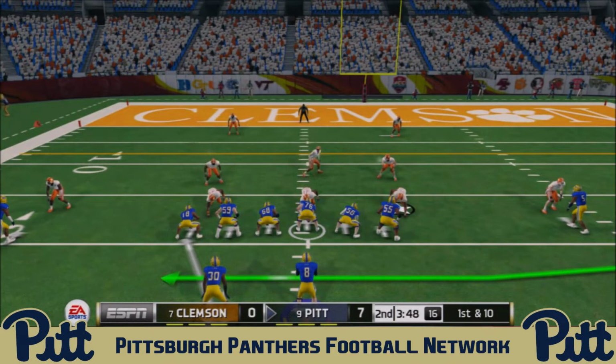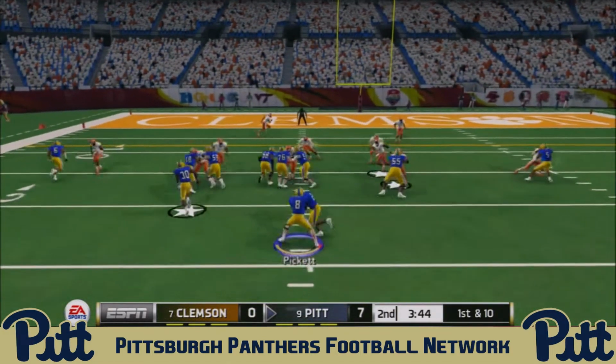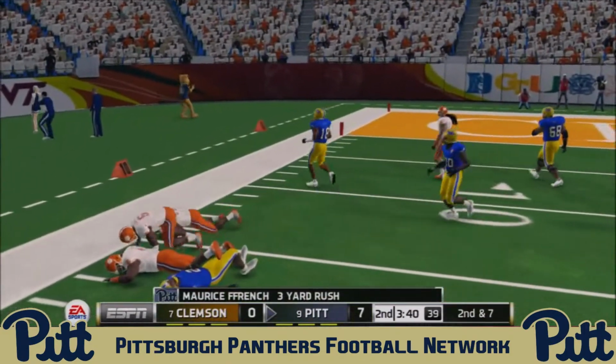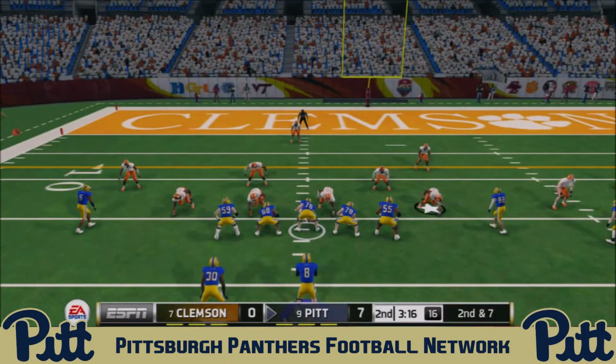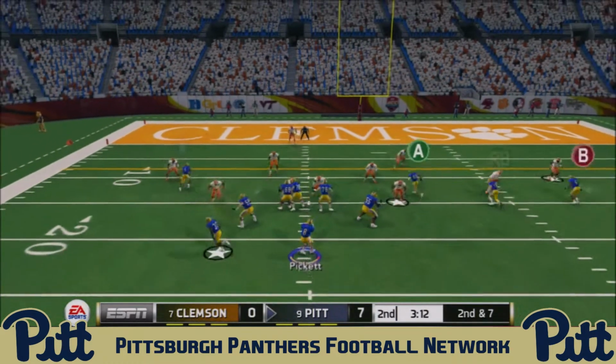Pickett's been in the shotgun almost exclusively today, and I think the reason is Clemson's defensive line is just so stellar that the Panthers want to give themselves every opportunity, especially on passing downs, to let Pickett be able to see the field and get the ball out before feeling the heat from Clemson.